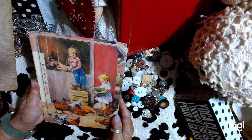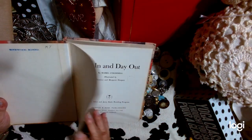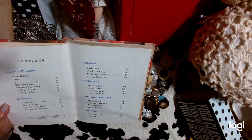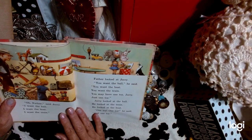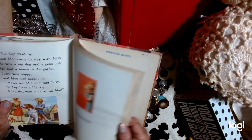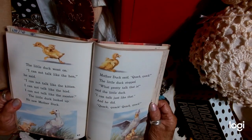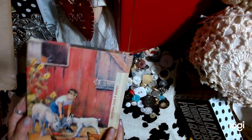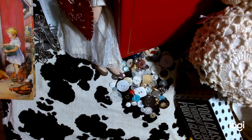This one I love because it reminds me of Dick and Jane, but this is Alice and Jerry. Day in and day out. 1957 was the last date, first 1936. Great, great images. This would make an adorable journal using these cards, and I can use these in my kind of Dick and Jane-ish book. Cute images. I love, look at that, a little goat. Look at the little duck. Loved it. Look at that. Won't that make a gorgeous journal? The cover, farmhouse journal.